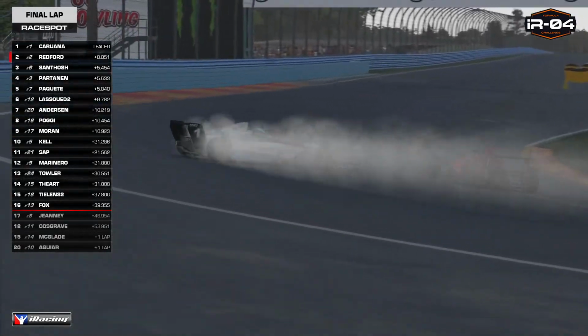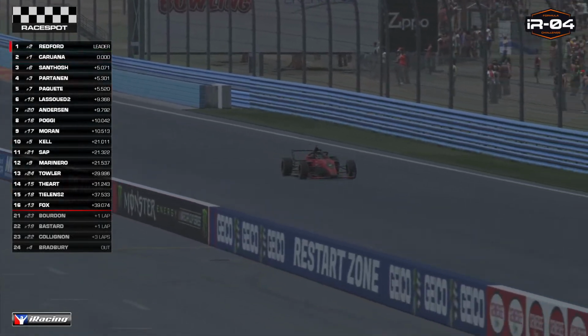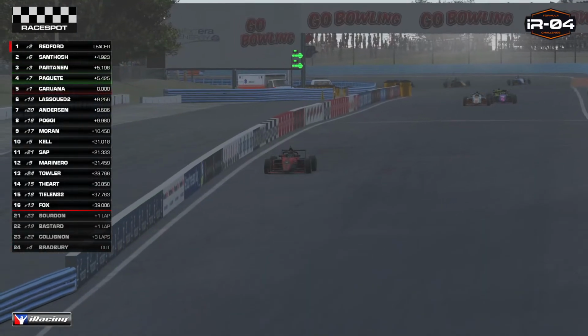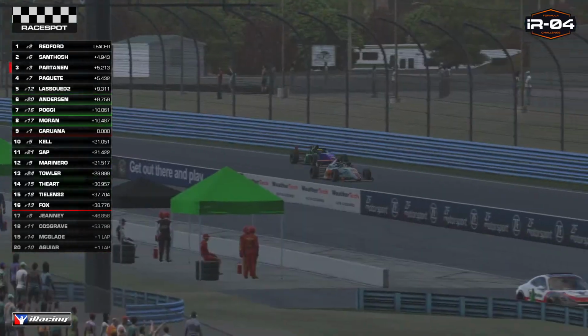Yes, it does. The 1 and 2 side by side. They make contact. Caruana spins into the barrier. Redford is going to come across the line. He's going to take what is going to be a very controversial victory here in the iR-04 Challenge Series. He's definitely worked hard for it, but controversy on that final lap.